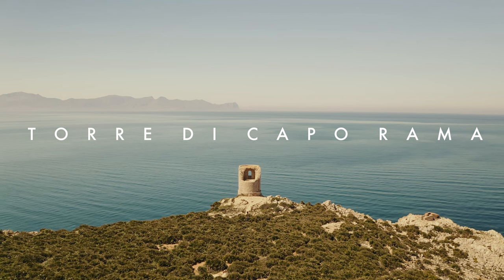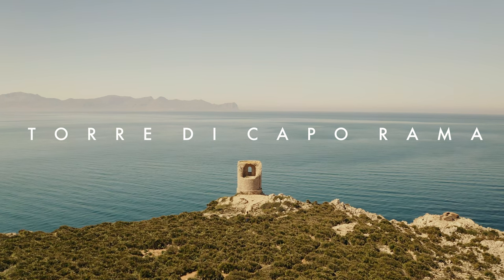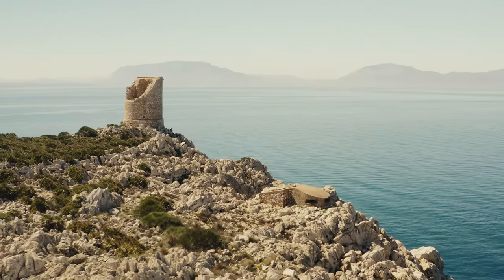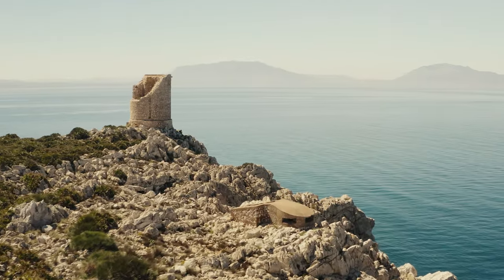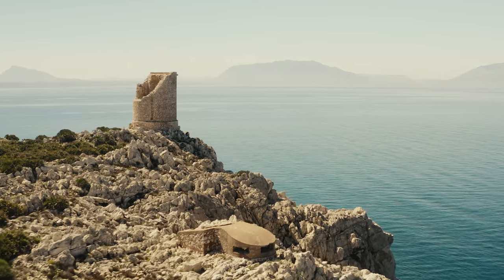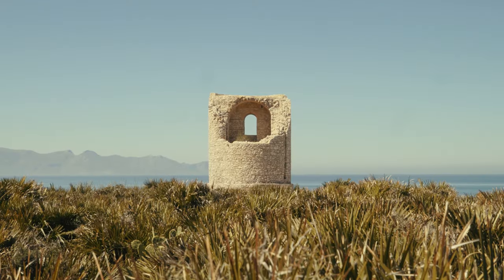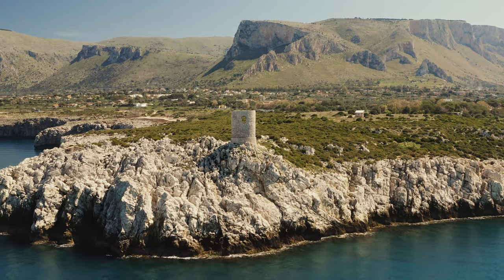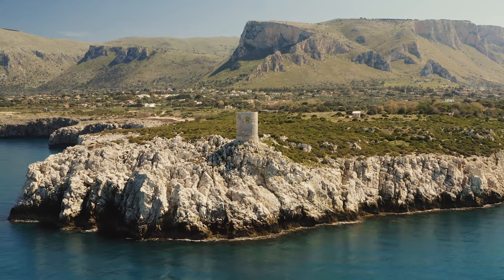The Torre di Capo Rama, or Tower of Cape Rama, is among the oldest in existence with a circular plan. Built in 1405, it is the oldest building in the municipal area of Terrasini. The tower is one of 11 coastal watchtowers in the area and has been noted throughout history as an important site.